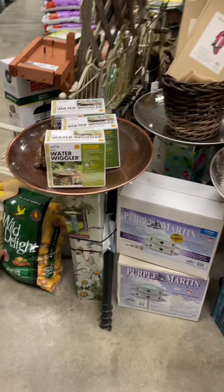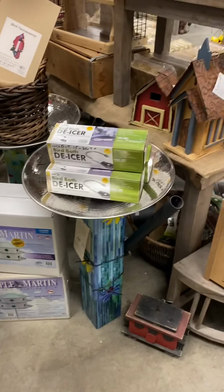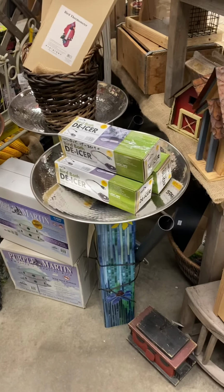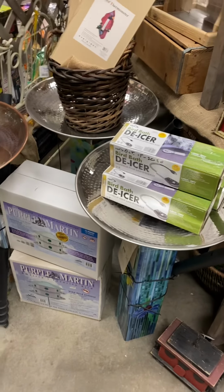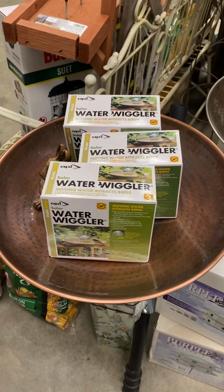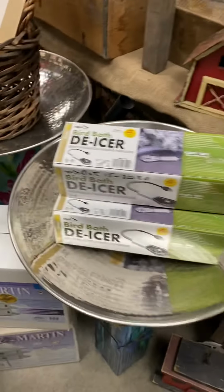And then water, any type of water source works well, either a bird bath like this, or just a bowl that you can put out on your porch or on the table, anywhere with free moving water that they can get into. If you need one, we have bird bath de-icers and water wigglers to help keep that water moving and from freezing up over the winter.